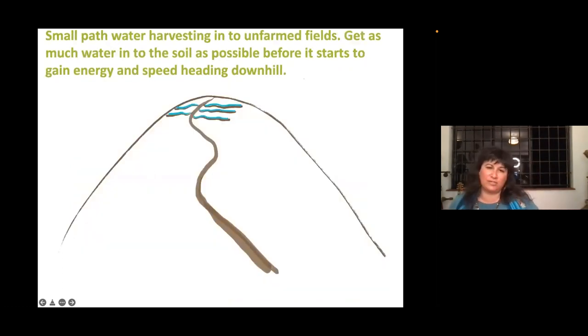Then also at the very, very top, we tried to do small scale path water harvesting in the unfarmed fields to get as much water into the soil as possible before it starts pummeling downhill, gaining energy and speed.